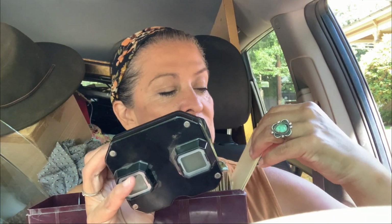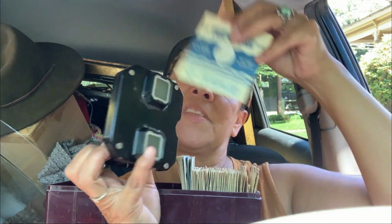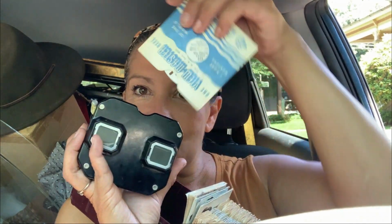It came with all these little reels. So you take the reels and you stick them on the bottom. Oh wait, I have it upside down. You stick them on the top and then it'll turn and you can see the pictures.